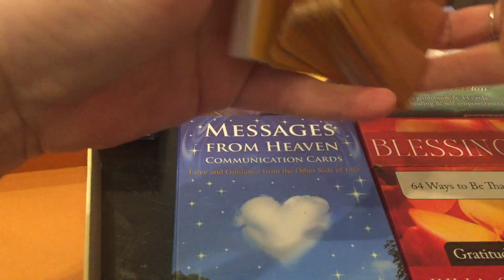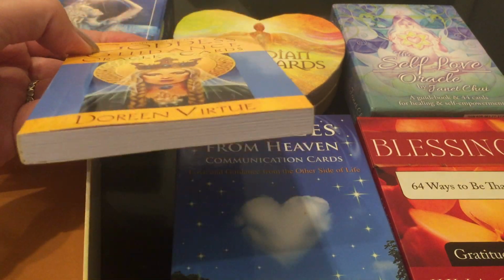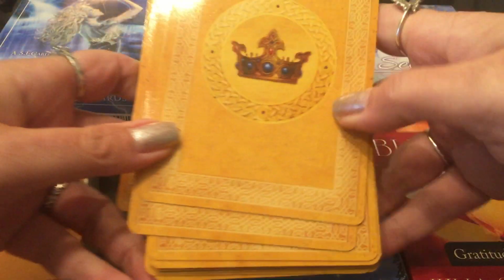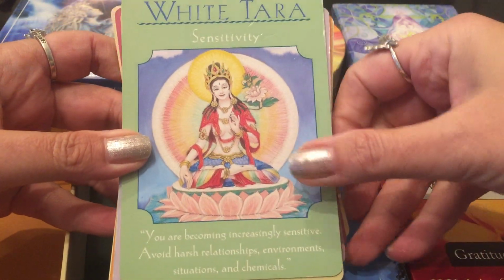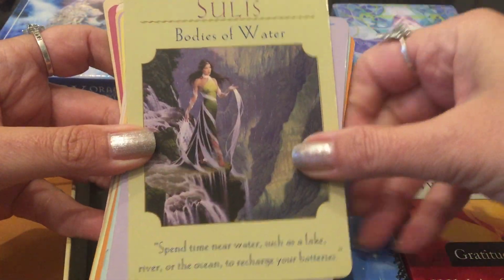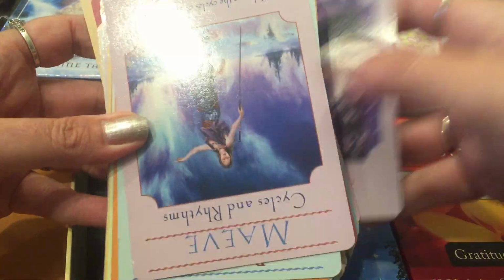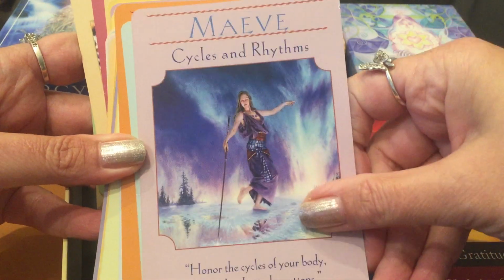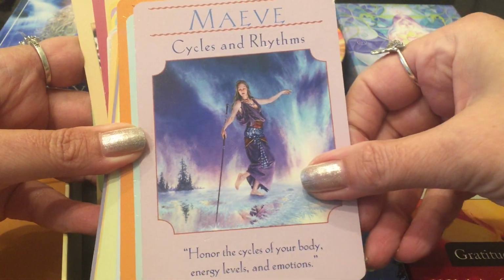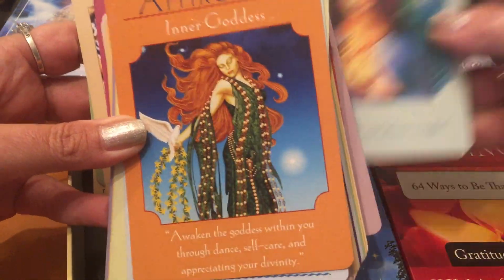This will come, of course, with a guidebook, which you don't really need because the messages are right on the cards, but it's a very nice thick guidebook. The backs of the cards will have this crown, and it's all goddesses. And the messages are right on the cards. So you can do just an oracle reading for yourself with the cards, and they're really on target. I usually shuffle and see what falls out of the deck. Or you can do a full tarot card reading, and then pull these, and it will seriously round out your reading because it gives great advice that's directly related to your tarot cards.